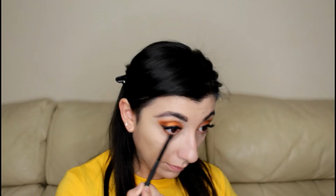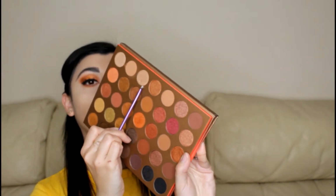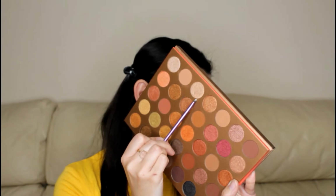I'm gonna go back in with the darker brown that I used earlier, so I'm using this one. I wanna go smoky, but not crazy smoky, all along the lash line. I'm gonna highlight the inner corner, and I'm using this one. This color here is called Glow On.